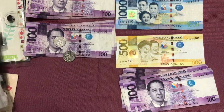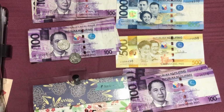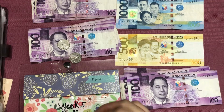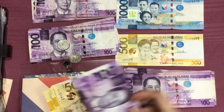Next up is our revolving fund. For revolving fund, first we have gas, which is our LPG or cooking gas, and this is already fully funded, but I'll be putting in another 200 pesos.